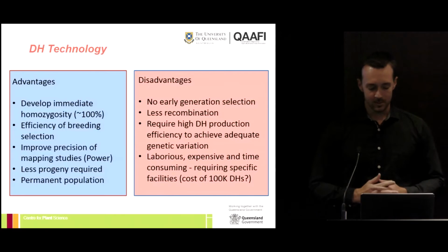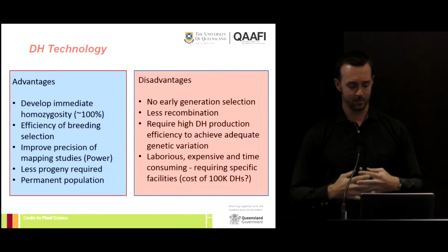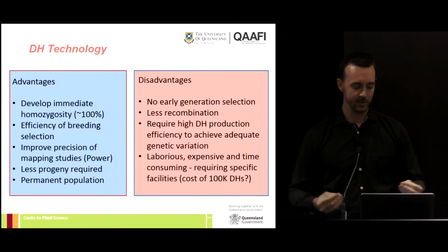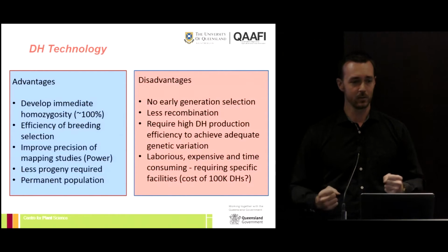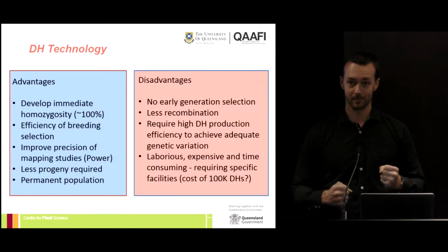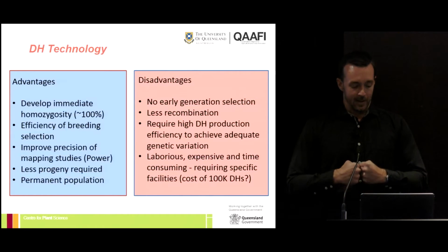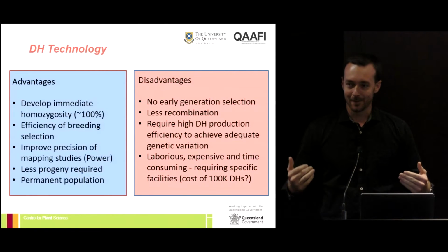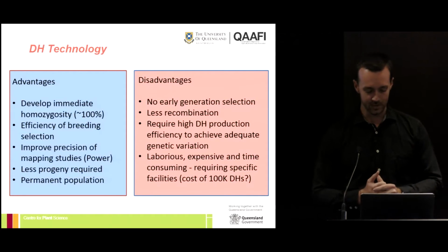So when we weigh these things up, the DH technology has a lot of good aspects, and it's been a revolution in terms of helping us speed up that process to fixation for mapping studies. These populations give us great power to detect QTL because you get these big chunks of DNA staying together. And of course it's completely fixed, well at least for a generation or two until you get mutations, and of course that just happens.